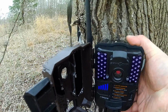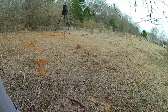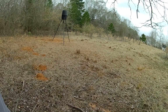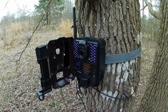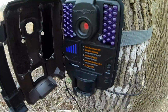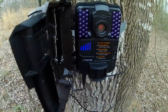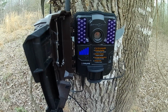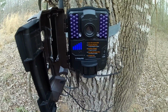I'm gonna straighten the camera up a little bit. I want the angle, and this is the angle that we're shooting at right here, so it can see everything that's coming in, and within about 70 feet, I'd say 70 to 100 feet, it allows us to see what's coming in, and anytime it senses motion, it takes a picture. I have mine set to instantly take a picture every time, and then I have it set to transmit once a day. So that allows me to see what's coming in every morning at 6 o'clock when I have mine scheduled.